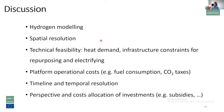Final issue is the perspective. So we have the system perspective with minimization of total costs. We don't reflect any subsidies there or incentives for hydrogen or green hydrogen, for example, in the future. We also don't reflect individual perspectives of operators and whether this economic analysis that we did in the study makes sense for individual operators.